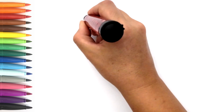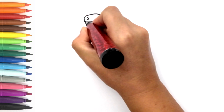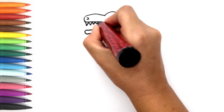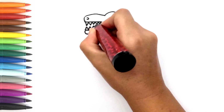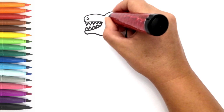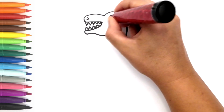Today I will draw a very cute dinosaur. I'm drawing the dinosaur's teeth now. Dinosaurs' teeth are very sharp. I'm drawing your eyes now. The dinosaur's eyes are very large and can see very far.